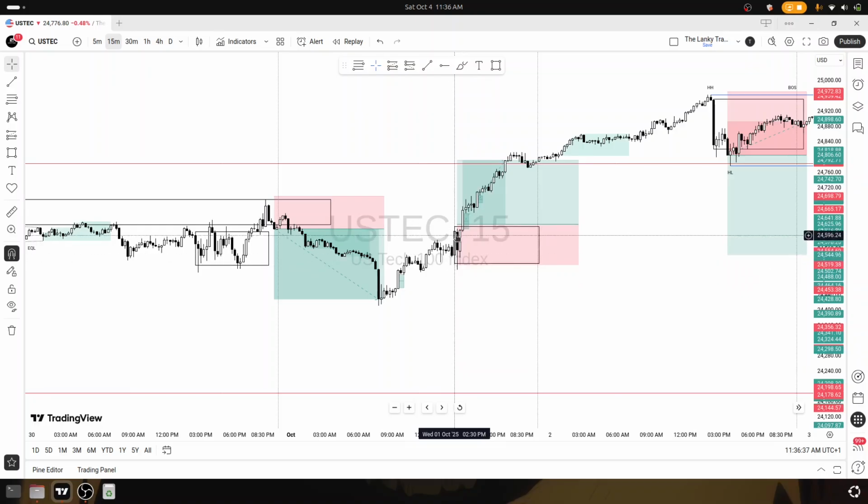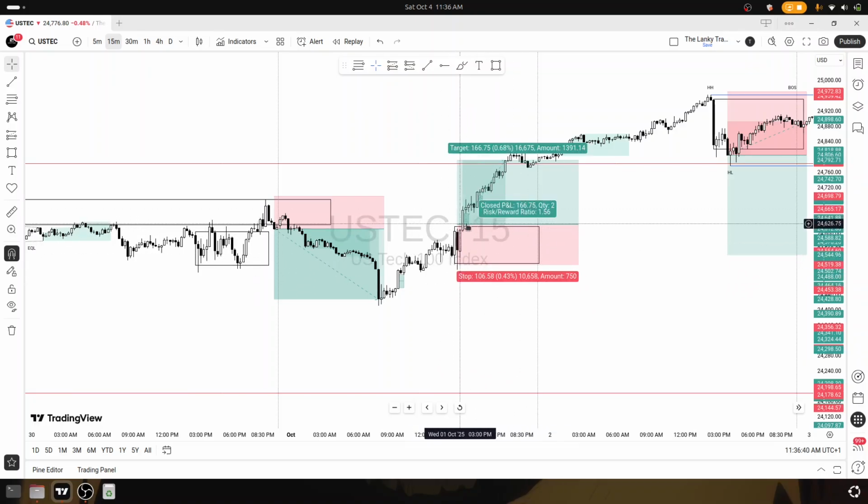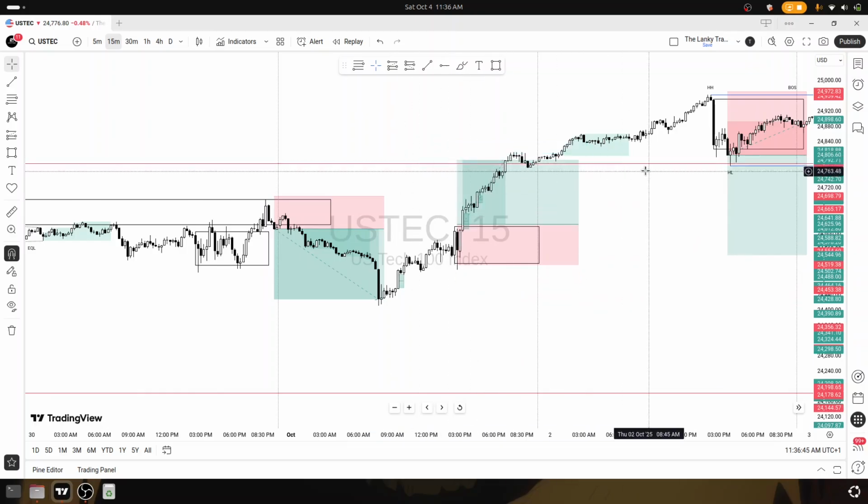This is our 9:30 candle. We marked the high and the low. We had a break above. We entered for our buy, stops at the low. My target was the previous week high. And you can see we just hit our take profit and kept on going higher. So that was our Wednesday setup.